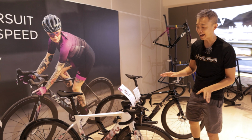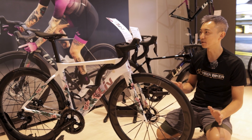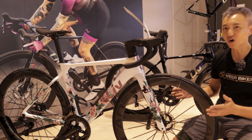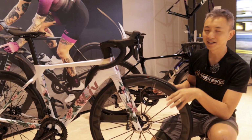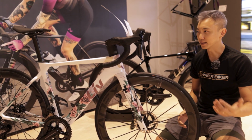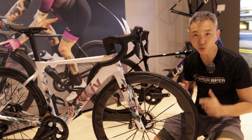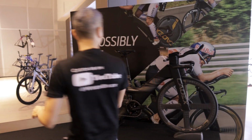And here we've got the Liv Advanced SL model, and this is fitted with Shimano Dura-Ace Di2 12-speed group set. Now, as for the paint job, it's so beautiful. It's got floral paint, big bold ones all over the fork and the frame. And the name of this collection is actually called the Blanc collection. Look at this, it's really like a dress for a lady. It's so beautiful. We've got the Cadex 50 wheel set here, and the whole bike for this XS frame size weighs 7.22 kg. Price is 14,500 Singapore dollars.